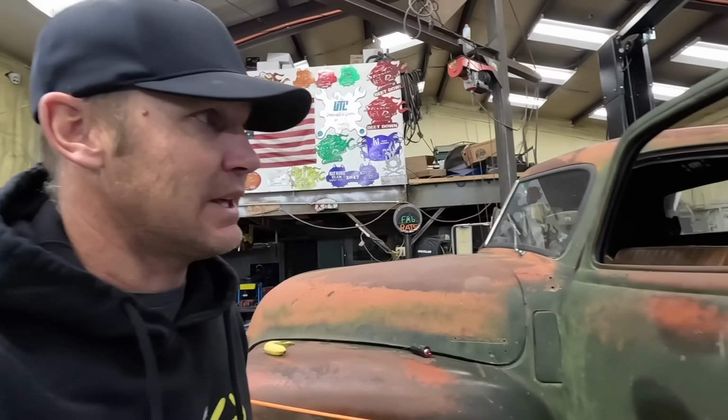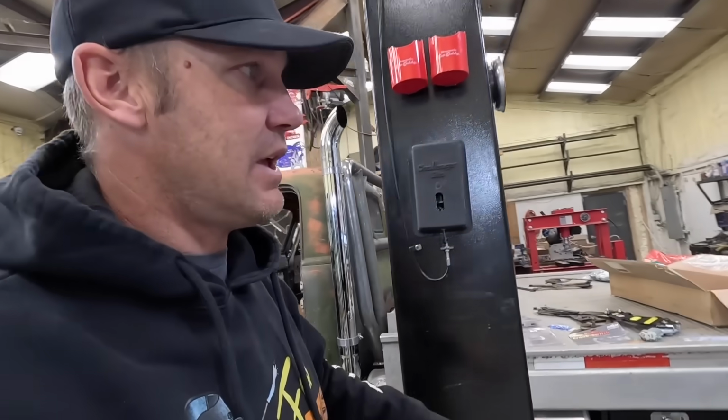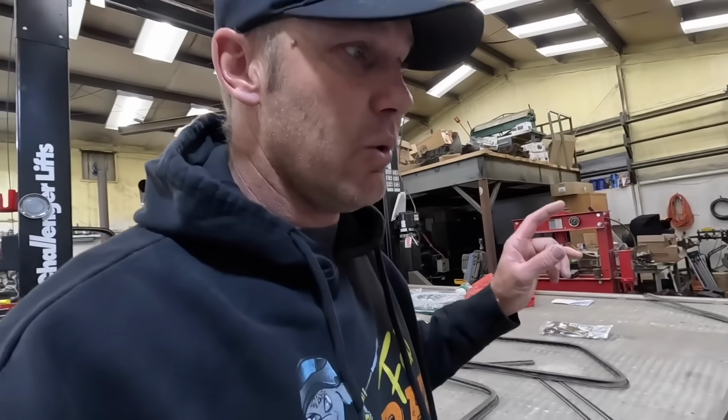All right, new day in the shop. We're back on the Ratback. So we got a bunch to do to this thing. We're gonna get the windows put in it. We're gonna get the bed lifted off of it and bolted down solid. We're also going to go and put a hoist in the other side today. Let me go show you.